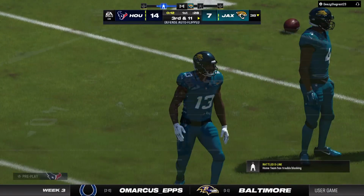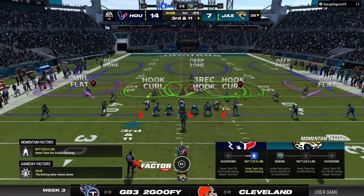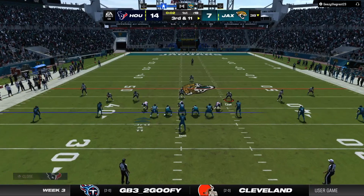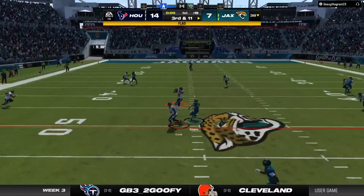Part of the thinking when you bring in extra tight ends, you're hoping that each of your guys gets those one-on-one blocks and creates a crease for your runner. You know what the converse is, though? You've got to win those one-on-one blocks, and when you don't, that's the result you end up with.